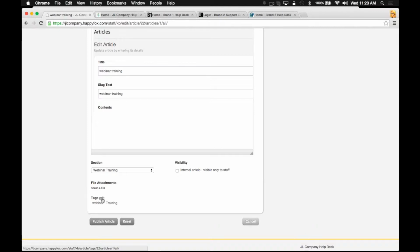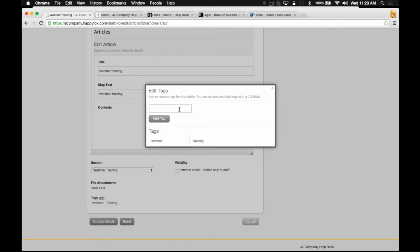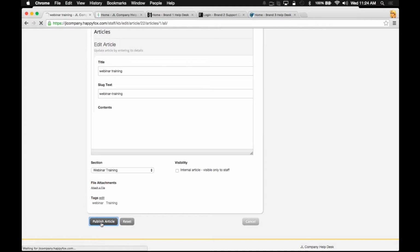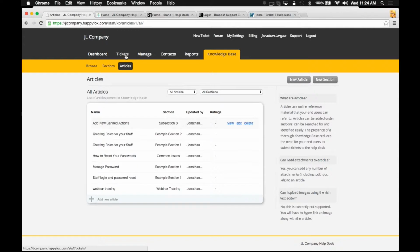You could edit or add some tags, which I have a couple tags here just for easy searchability in the knowledge base. And let's add another tag and just say test, separate by comma, test 2. Any tags you want. And then I could publish this article. Now, once this article is published, I'll be able to view it on my support portal. Before we check that out really fast, I want to show you how to create a forum topic as well. We'll view both of those self-service options together once we do that.